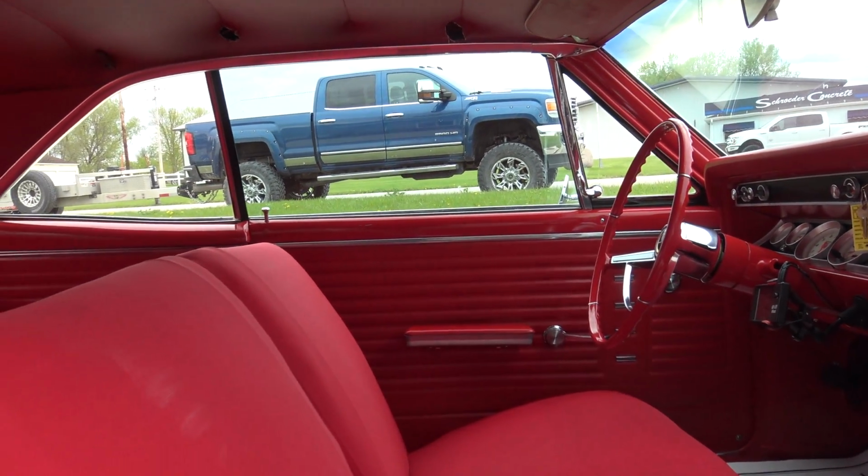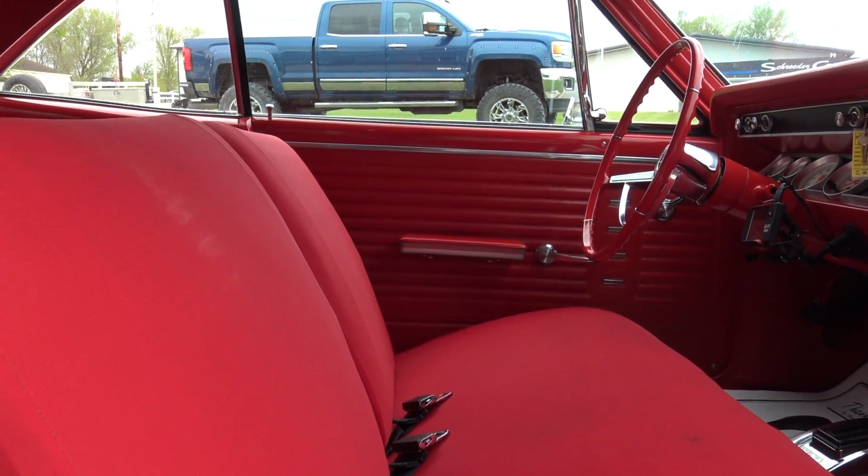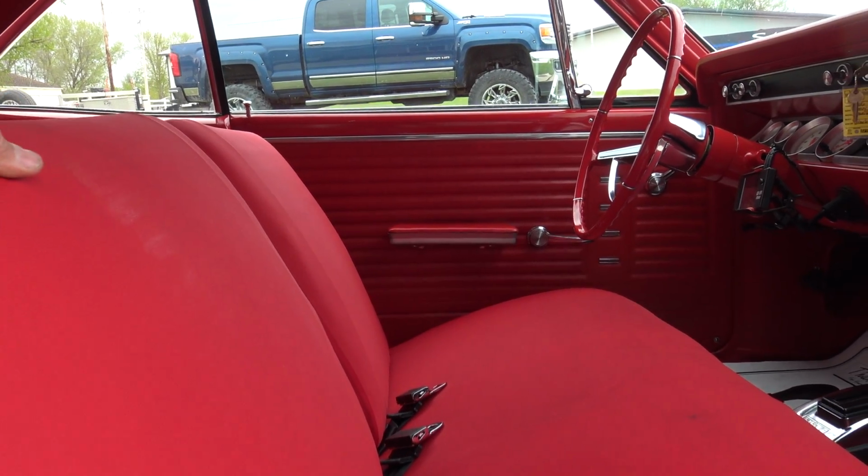He could not get the right color red. In '66, it kind of had the darker red. He wanted to go with this lighter red, so he went ahead and had these seat covers made. They're very super tight and really not bad. I'm gonna leave it just the way it is. If it was my car, I'd leave it.